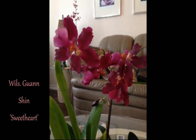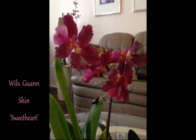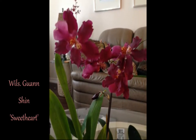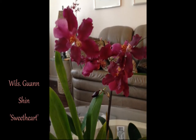Here is an Oncidium hybrid called Wilsonara Guanxin. We got it with blooms to enjoy right away, and for just $10 it was hard to resist.